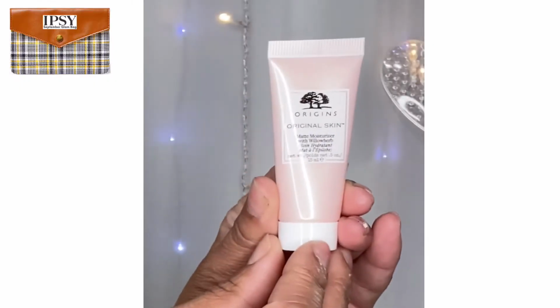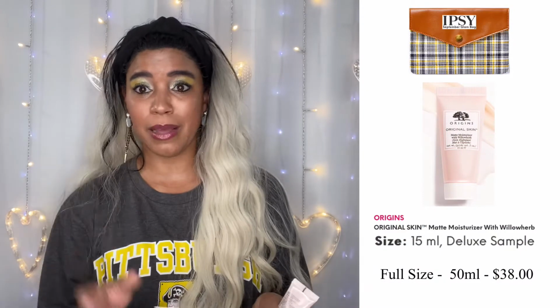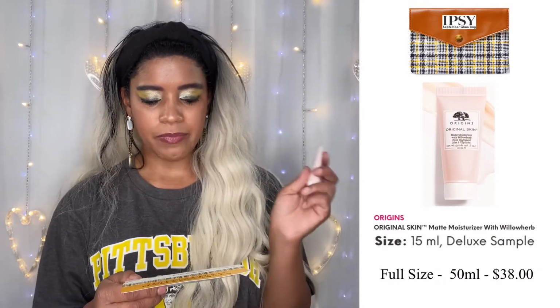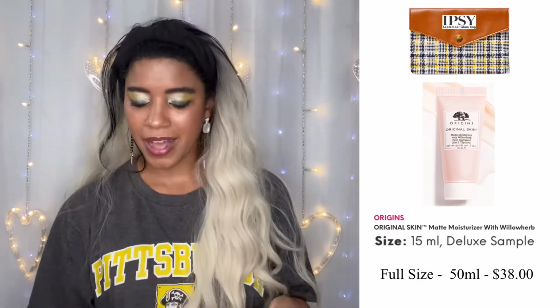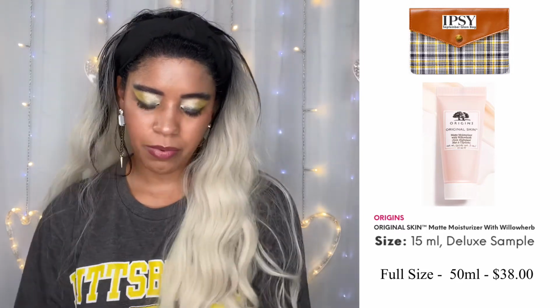Okay, let's go ahead and do this. We have Origins Original Skin Matte Moisturizer with Willow Herb. Wonder what the willow herb is, guys. So there's that one. Not super excited about it. Looks super small. 15 milliliters is what this sample size is. I sure hope it's a sample. It is a deluxe sample. You never know with these companies. They'll give you something like this and say, oh, $500. All right. Anyways, this is a deluxe sample. The full size version is 50 milliliters for $38. That's not too bad. I'm not super excited about it, but I'll probably use it, I guess.